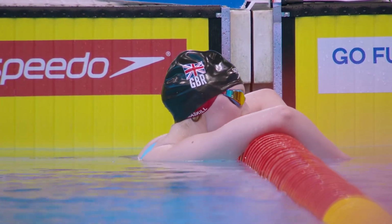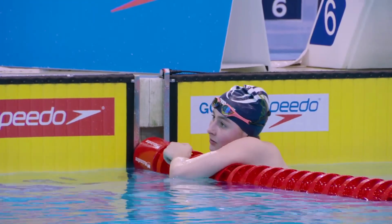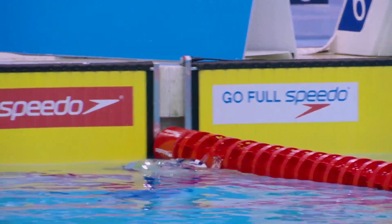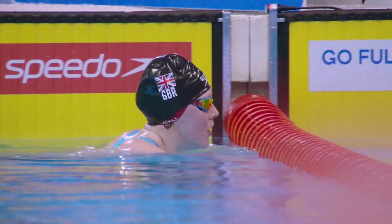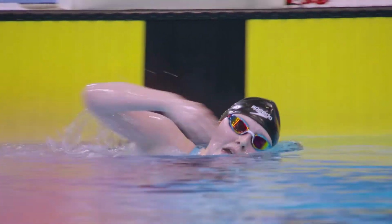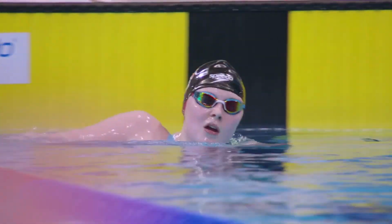But Maskell, well, she was trying hard there, Poppy Maskell, and again we've seen her all this week not perform too well in the heats, but come the final she raises her game, and that's a good sign. If Poppy Maskell can raise her game for the final, but she's got to be careful. She missed the A final here. She can't do that at major championships.